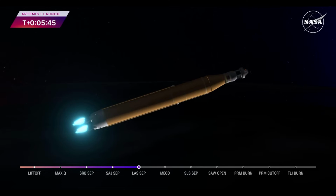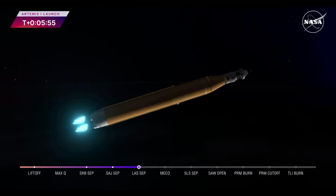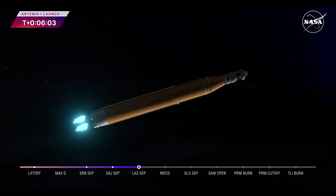Five minutes and 42 seconds into the mission, we are now traveling 8,800 miles per hour, 345 miles downrange from the launch pad at Kennedy Space Center. Again, we are anticipating core stage main engine cutoff at about 8 minutes and 3 seconds. And about 10 seconds later, we'll see core stage separation, at which point Orion and the interim cryogenic propulsion stage will be flying free.